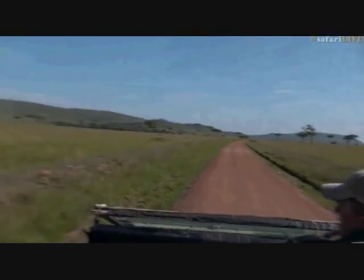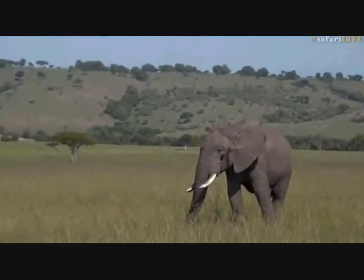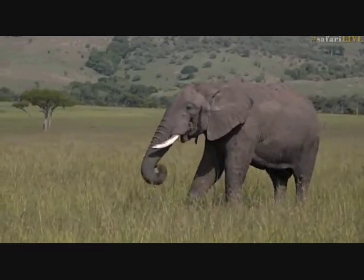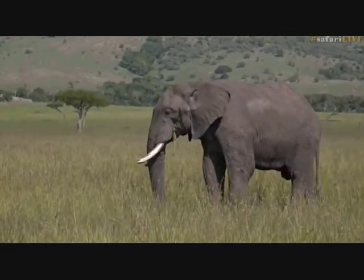But here we have an elephant bull, a much older one than the fella that we saw a little bit earlier, the one who didn't like us very much. He's very relaxed, so he doesn't look like he's even going to look at us once. He looks like he's digging reeds.